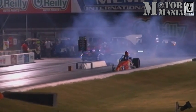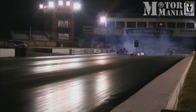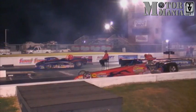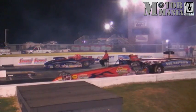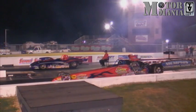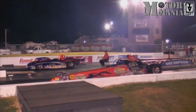Back to run the champ. There you go. Either a current customer is going to get just about another set of brand new Hoosiers, or you might convert Edson into a Hoosier customer. Edson's running a set of Toyos, right? Only set on the ground. Toyo drag tires. It's a promotional.